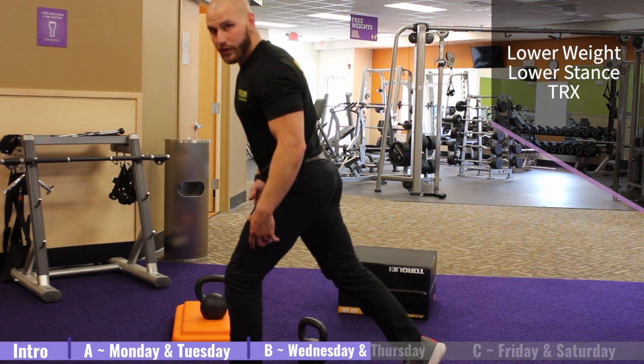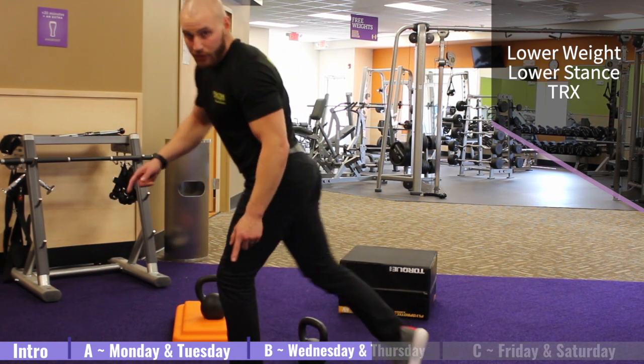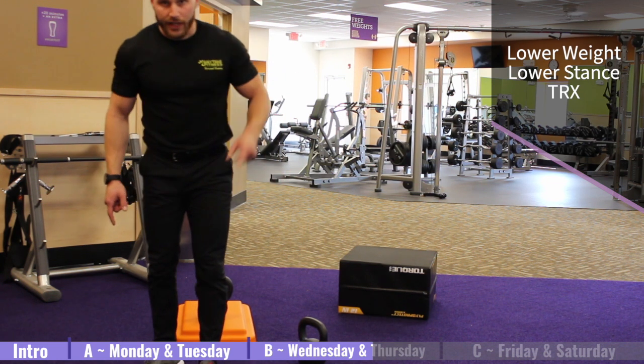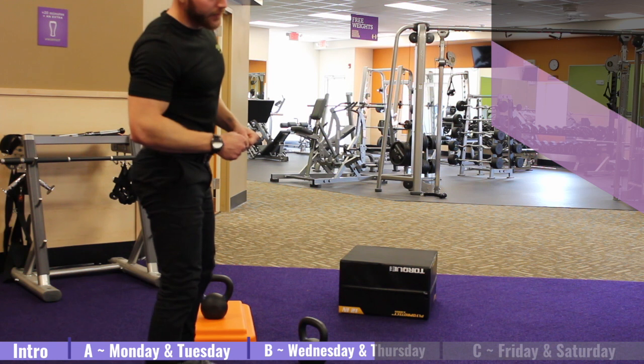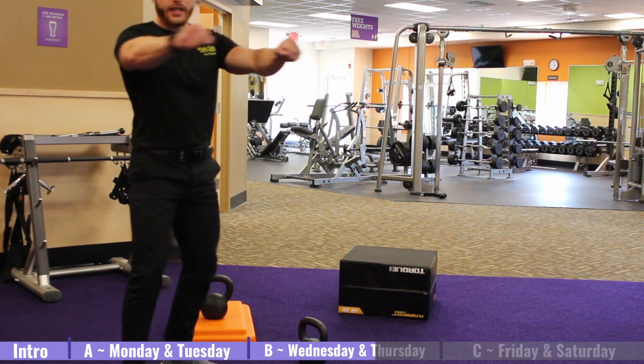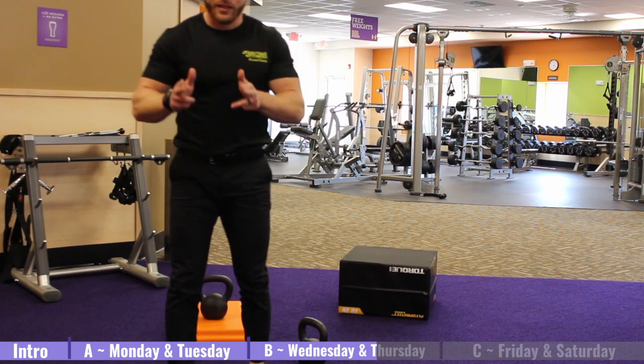Essentially a stationary reverse lunge, loading the lead leg. All right. If there's trouble from there, regress to TRX work here, or even if need be, regress to a fully modified TRX bodyweight squat.